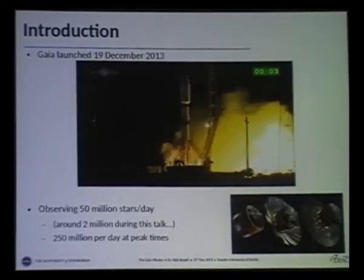Gaia launched close to Christmas 2013 from Kourou in French Guyana. This is the Soyuz rocket. Gaia's folded up in the upper stage here. This is what it looks like. The sun shield actually folds up like this, just in order to fit inside the fairing.